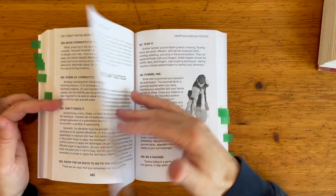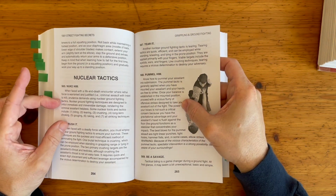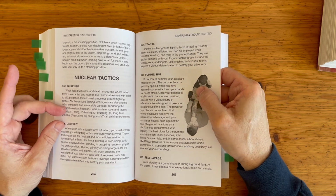Instead of just reading it through, you can say, okay, I'm just gonna read one secret a day, and I'm going to try to conceptualize it throughout the day.